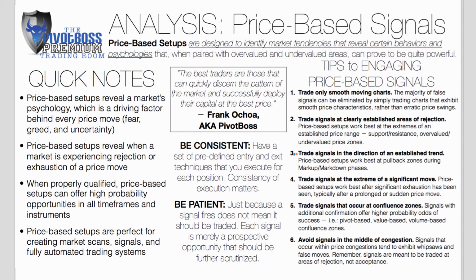Additionally, trade signals in the direction of an established trend. So if prices are trending up like this, you want to buy signals here at the pullback zones.